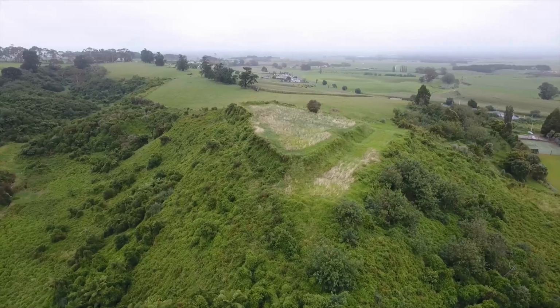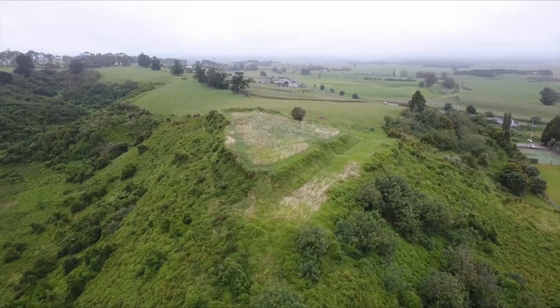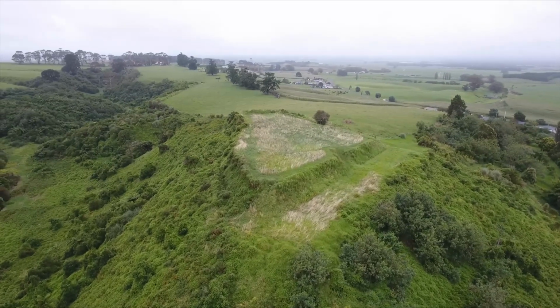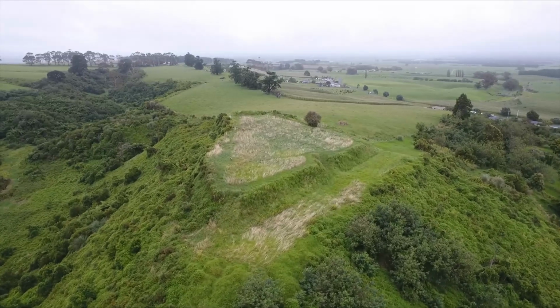This fort never saw actually any action. In Maori days, when it was a pa, it saw a lot of action. But as a fort, this one didn't see much action, and it was a main support centre for this whole area.